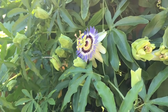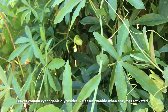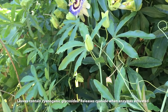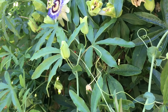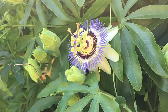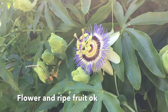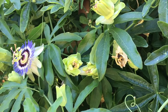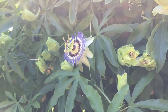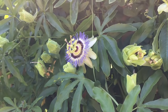The problem being that the leaves, these leaves here, are known to contain cyanogenic glycosides, which can liberate hydrogen cyanide when activated by enzymes. Although what's interesting is that the flower doesn't seem to contain those same things, nor does the fruit. So it has an edible fruit, which is not very tasty. Because the leaves have these cyanogenic glycosides in them, we tend to use just the flower or the fruit when we use the blue passion flower.